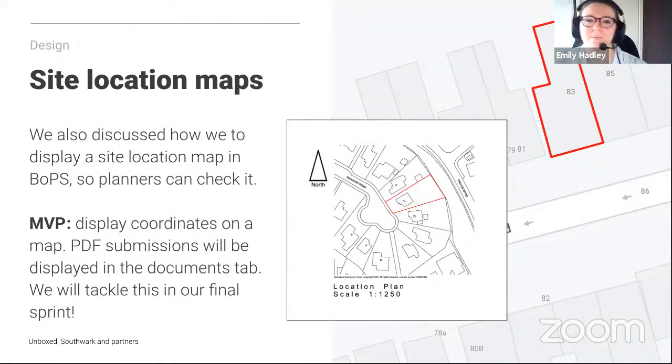Hello, good morning everyone. So this sprint, the team have been working on site location plans. So what's a location plan? Well, all planning applications usually require a plan, also known as a location plan, which shows the boundary of the application area. This is important for our planning records, but also for other council functions such as land charges and property history searches. What's needed on the location plan is set out in legislation and varies between different types of applications. As the local planning authority, it's important we make sure the plan and the boundary is correct and contains everything needed to process the application.